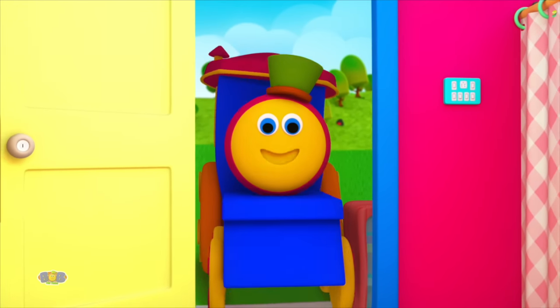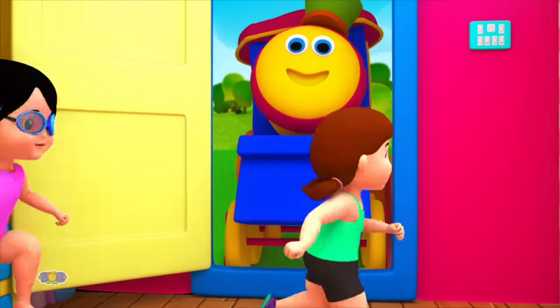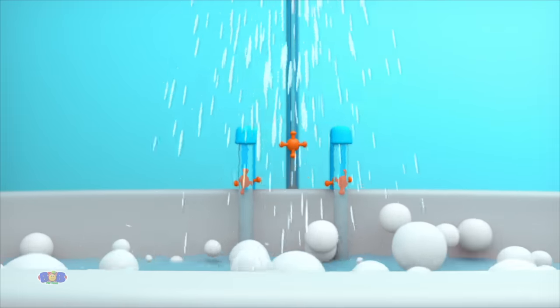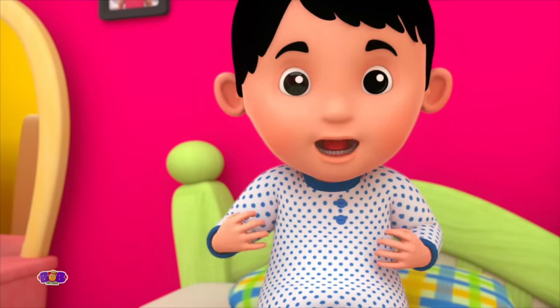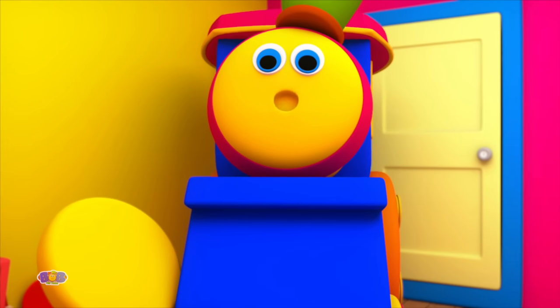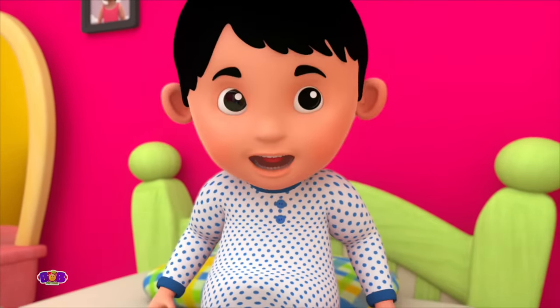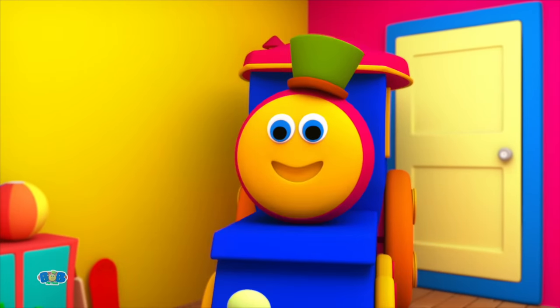Hey, kids! It's bath time! Let's take a bath. But I'll get all wet. And you'll get all clean. But I took a bath just yesterday. You need to take a bath every day.